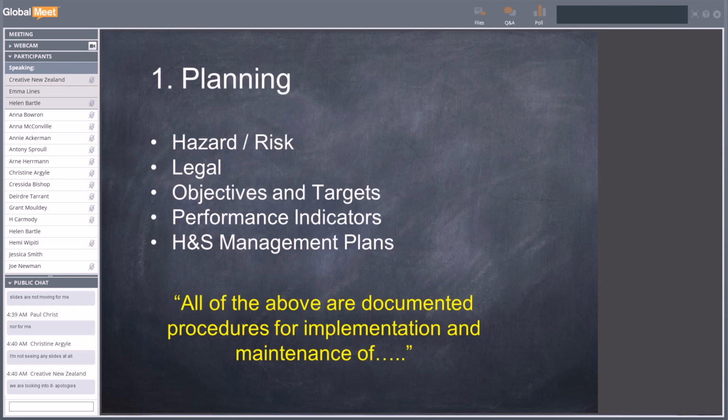So number one, planning. I'm going to be talking at you a little bit here around specific actions, and what I'm really talking about is documented procedures. As I'm talking through these numbered slides, what I'm really talking about is that we should have a documented procedure that deals with these elements.